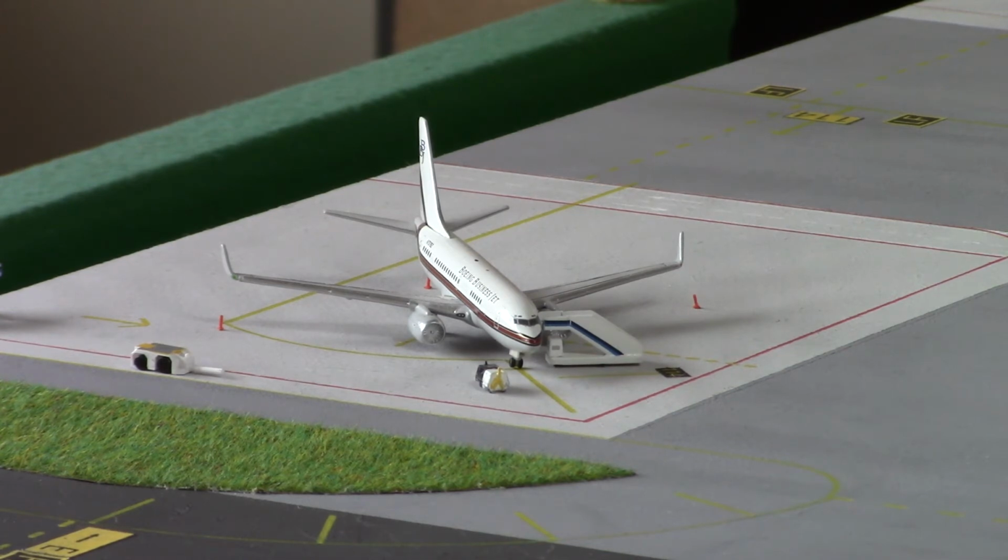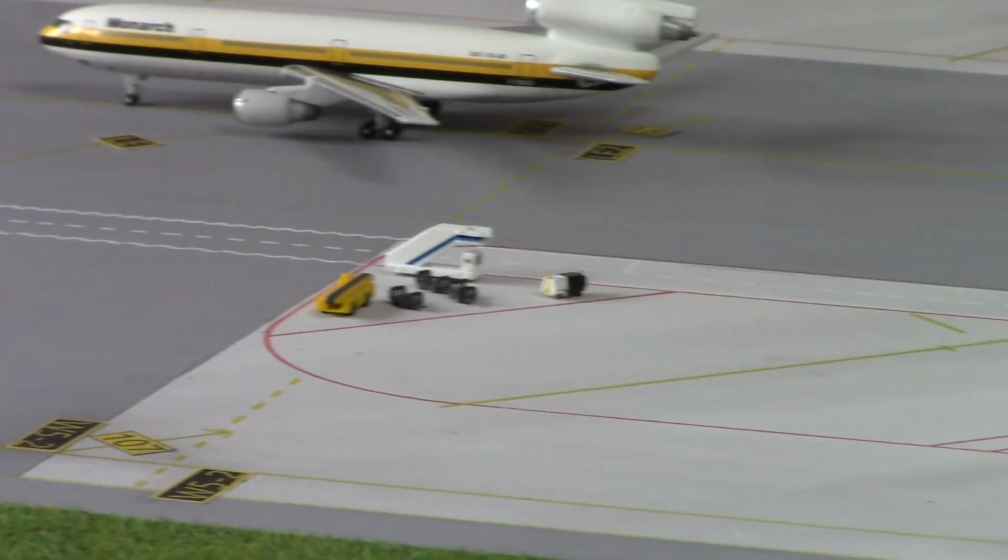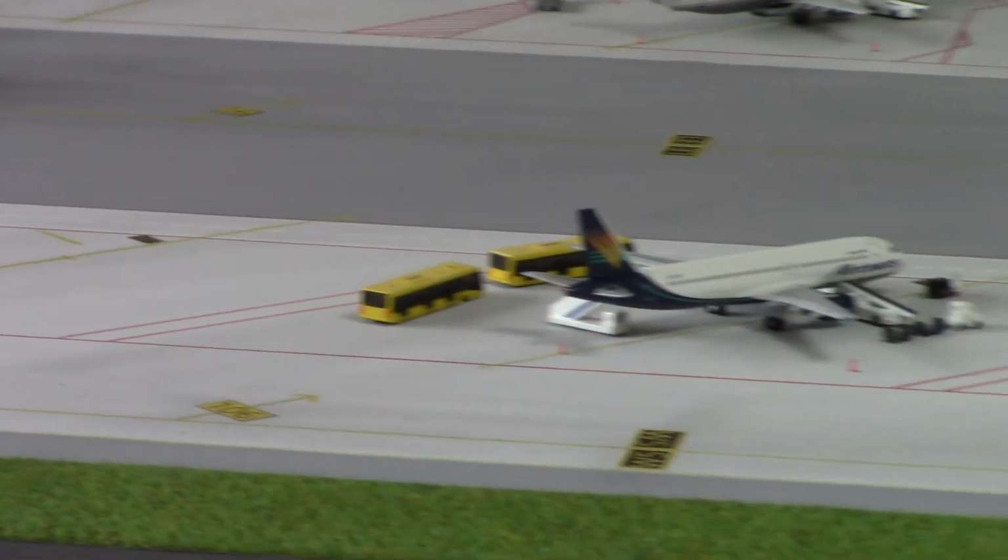Although there is a GPU there, I believe it's not actually powered up, and the aircraft is just sitting there with no power currently. There are air stairs to the aircraft, but again, it's believed to be staying for quite a few days. So not much information on that aircraft.